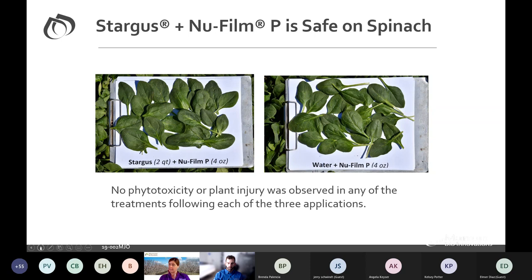Same look, and that's what we like. We don't want any phyto shown with our Stargus. So that was a safe combination and good news there.